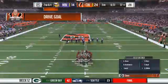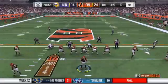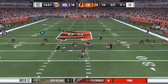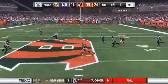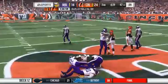And after the play on the ground, that brings up 2nd down here. It's 2nd down. Dalton looking over the middle to Beckham, and he'll be taken down, but not before he gets into enemy territory.